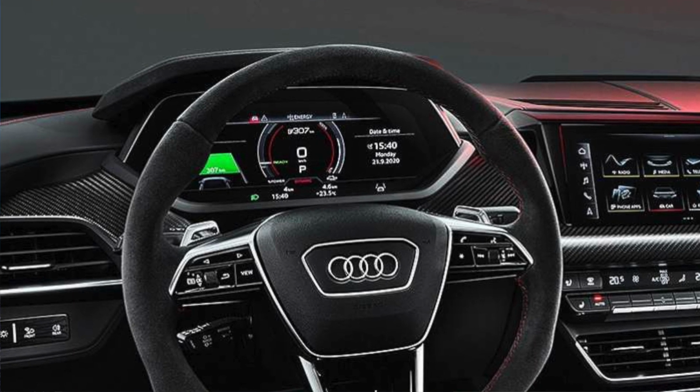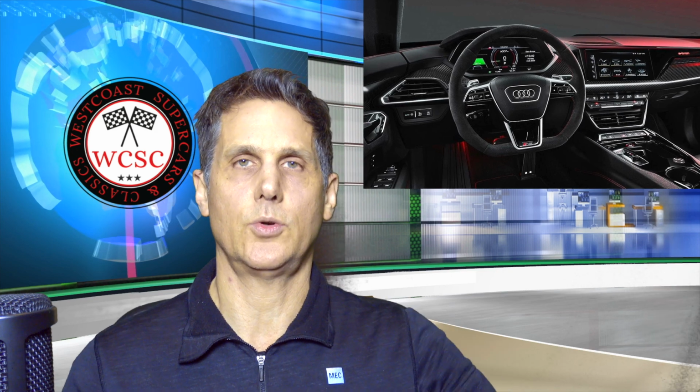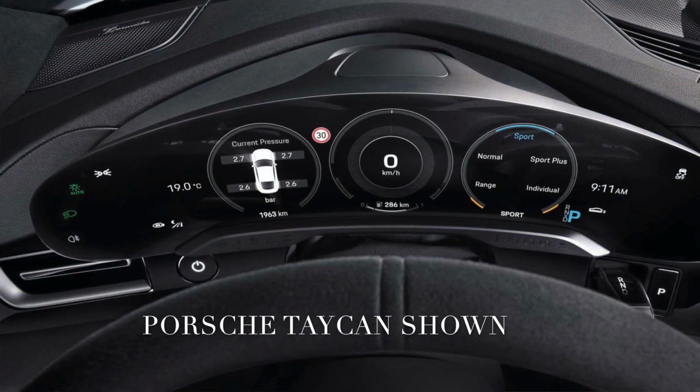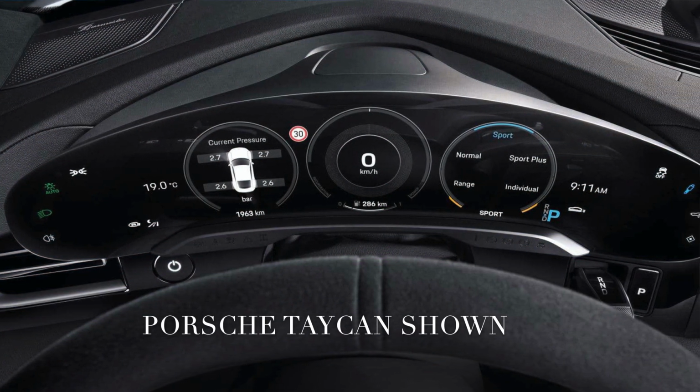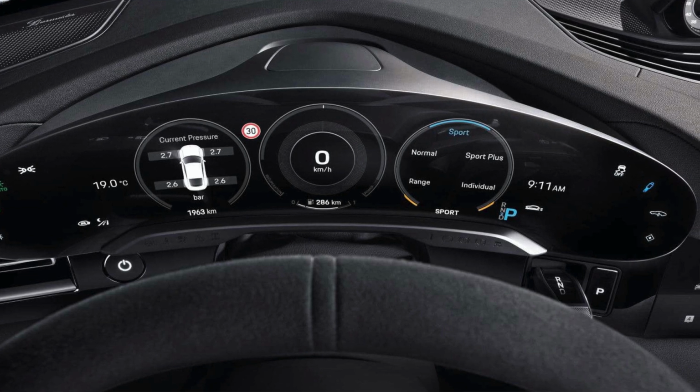As well, I notice here, looking at it, it does not appear to have any touch controls on the edges of the screen left and right, whereas on the Taycan you have controls for the lighting on the left, for example, and on the right-hand side you have controls for the chassis. You do not have that on the E-Tron GT.